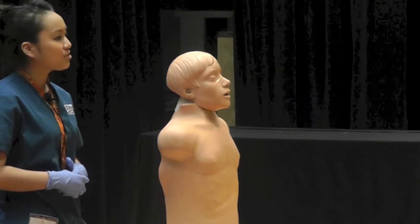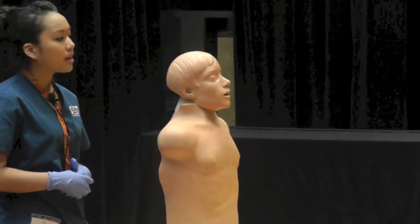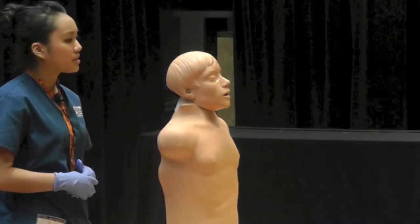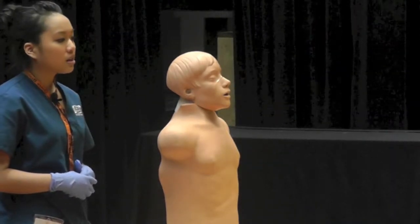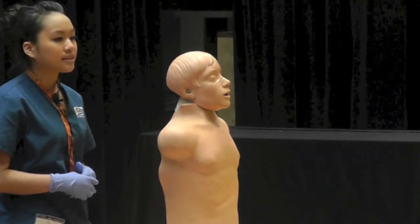Good morning. Today for my job skill demonstration, I am going to be demonstrating how to remove a foreign object from the airway and what to do next if the victim then becomes unresponsive, thus requiring CPR, also known as cardiopulmonary resuscitation.